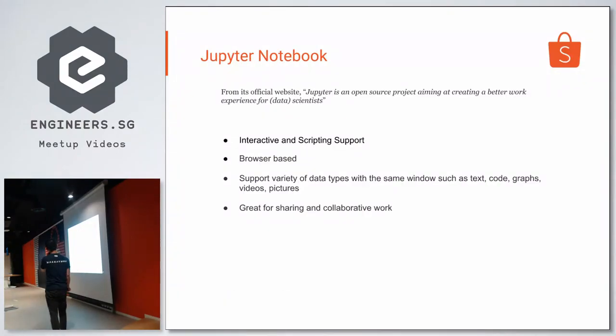Okay, so the second tool that I want to introduce is Jupyter Notebook. Jupyter Notebook is a browser-based interface for us to do rapid prototyping of machine learning and data science projects. From its official website, they introduce themselves as follows: Jupyter is an open source project aiming at creating a better work experience for data scientists.